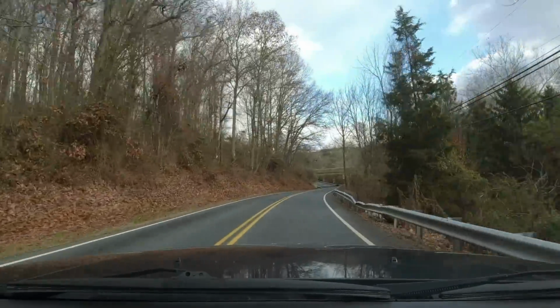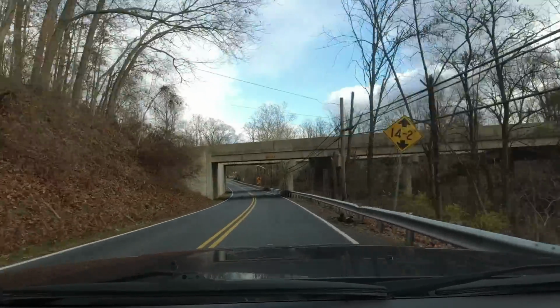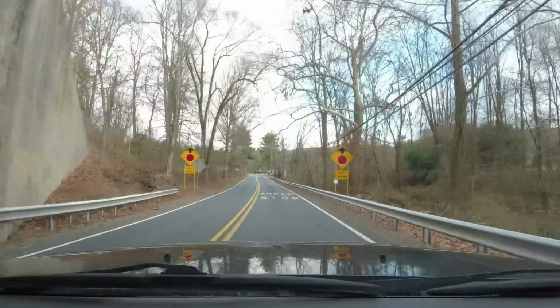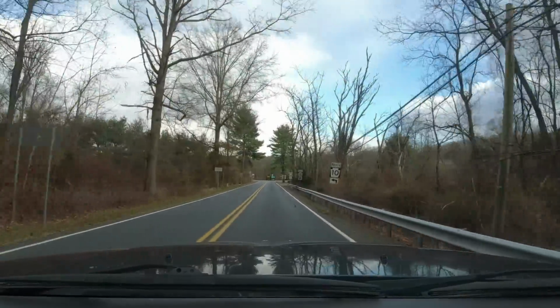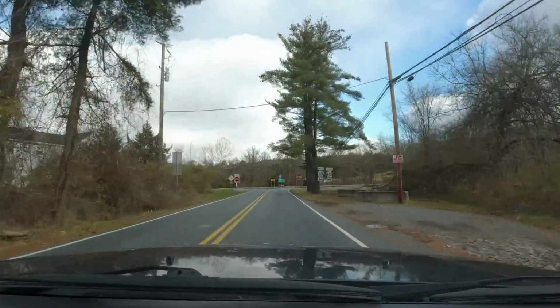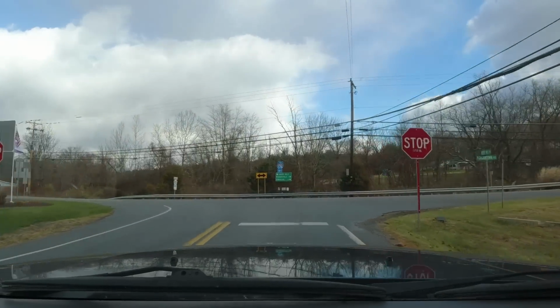Yeah, here it is. This is 176 above us there. Yeah, we do kind of a little dog leg on Route 10 here. And you can get to 176 from here. Yeah, Gibraltar, 4 miles. That's where we're headed.